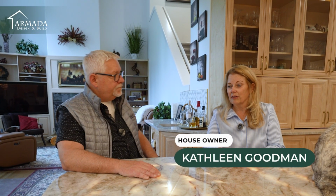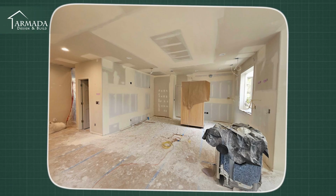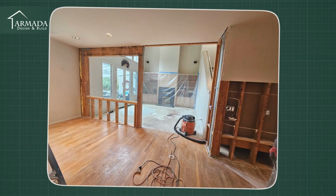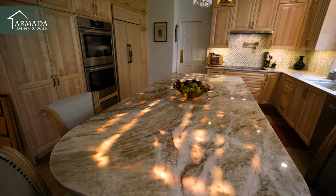So we started out in the design phase with Craig, who was wonderful, listened to everything that I was looking for. With regard to the kitchen, I had some real problem areas. We had a real congested corner where the microwave was and other things that were just not working in the kitchen the way it was designed in 1994. And I definitely wanted stone for the countertops. So he listened to everything.